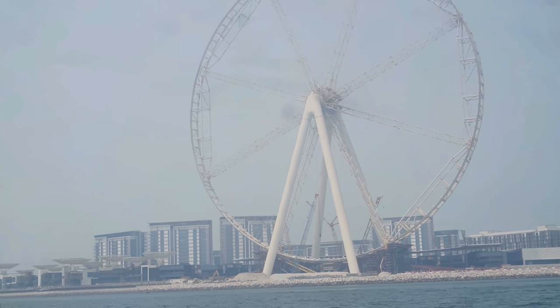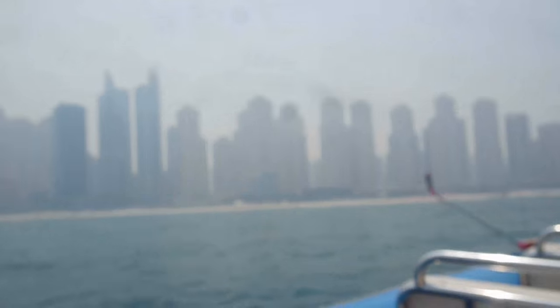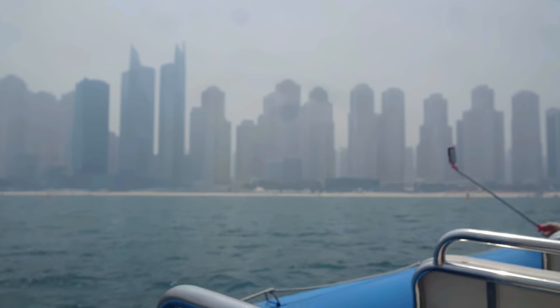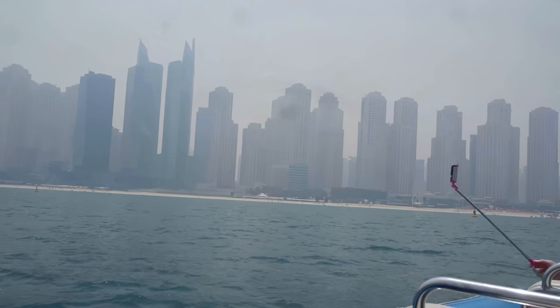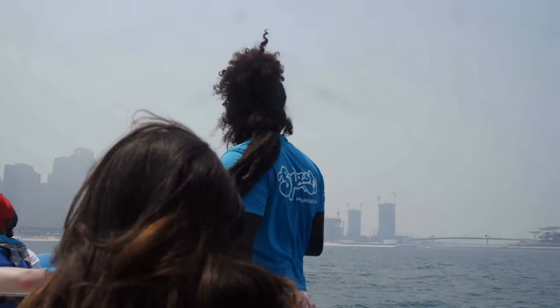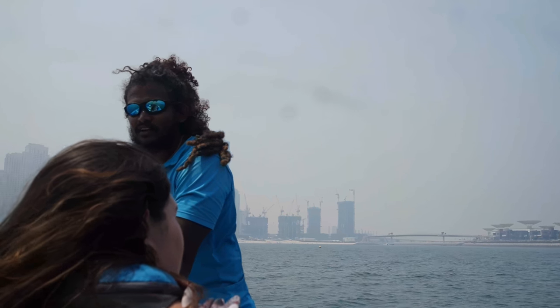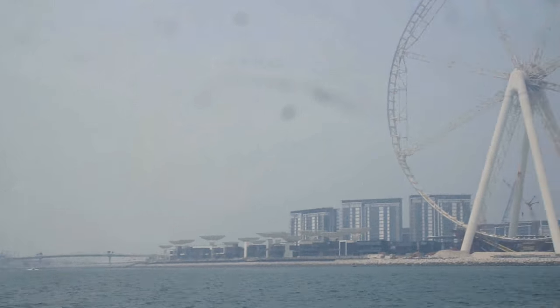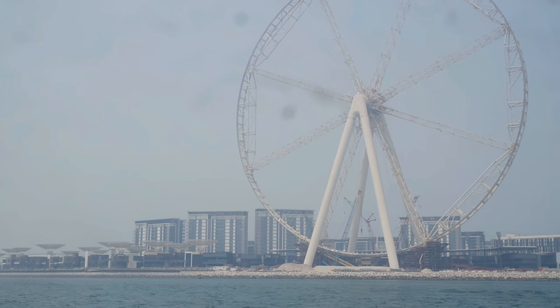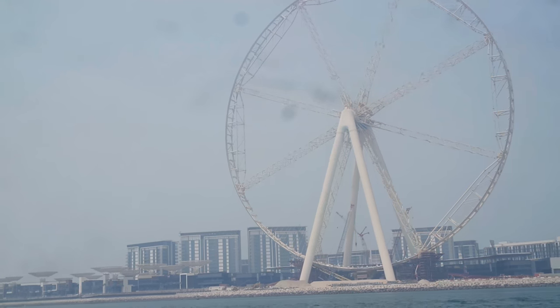On our left side, you see the JBR, Jumeirah Beach Residence. It's a public beach. You will see jet skis, banana boats, and any kind of sport in this area. And on our right side, you see the construction building. It's Bluewaters Island. What's the name of it? Bluewaters Island. Oh, like a London Eye.